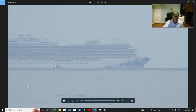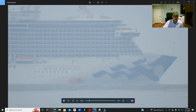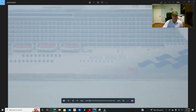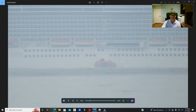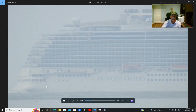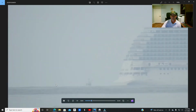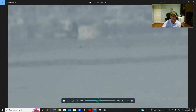See this orange boat? That's a shuttle boat going from the cruise ship to Santa Barbara Marina. And it just happened to be there. I was driving to the beach. This is from 5.25 miles away from Summerland Beach, looking up north towards Santa Barbara.